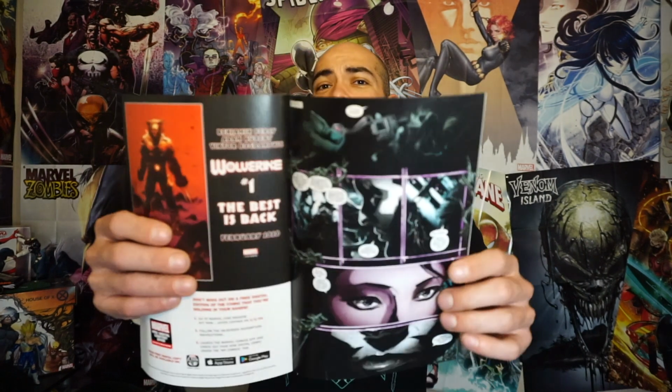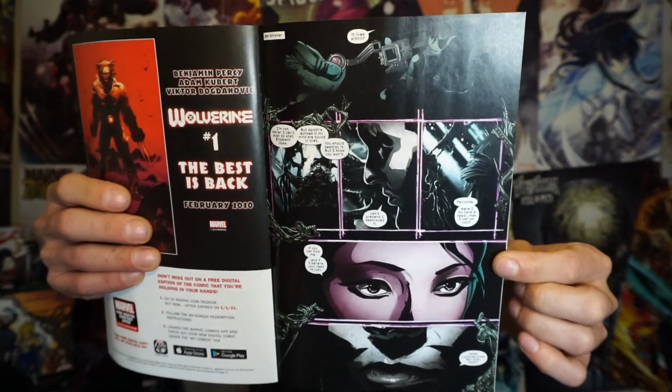And then they end up back on Krakoa, and all the younger mutants. Laura, X-23, is going to Psylocke like, "Hey, where are you going? You're just gonna ditch us and leave us?" Because it looks like Psylocke is kind of taking off. Well, before she leaves, she has to go make one last stop at Bar Sinister.